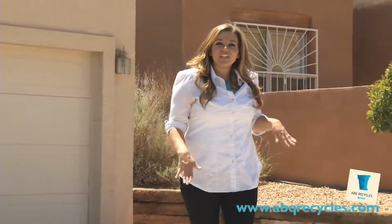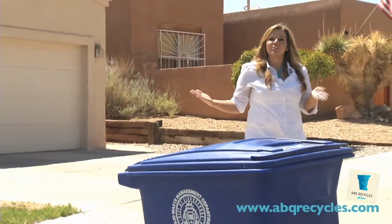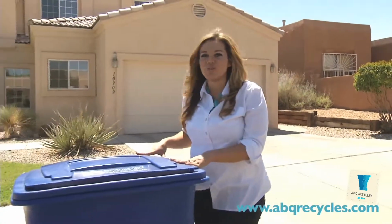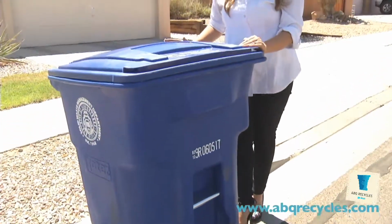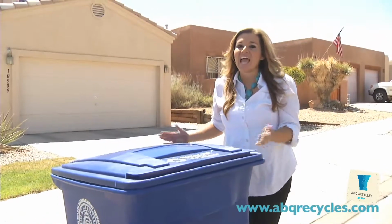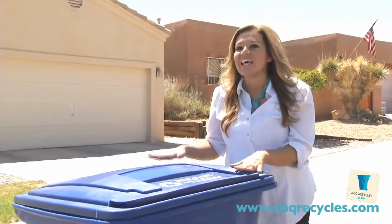The Solid Waste Management Department created ABQ Recycles in an effort to increase the city's recycling rate and make recycling easier for its customers. And to further that effort, the City of Albuquerque has entered into a public-private partnership with Friedman Recycling. This new partnership allows for the use of a 96-gallon recycling cart and the ability to accept a greater number of recycling materials with greater ease. And to better understand Albuquerque's automated cart-based recycling program, let's start with the basics.